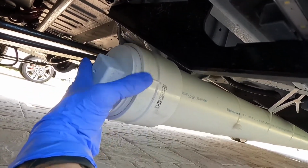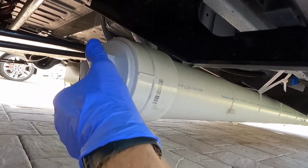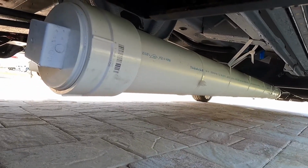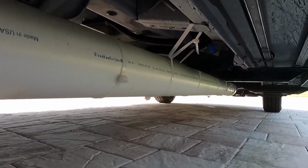I usually go ahead and put it on finger tight to start off with, and then I'll have to go to the toolbox and grab some channel locks to kind of tighten it down. The last thing you want to do is be driving down the road and this cap to come loose and lose your sewer hose. The other thing I want you to notice is I've got this on by zip ties right now.